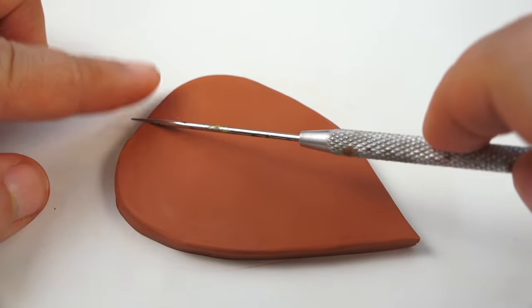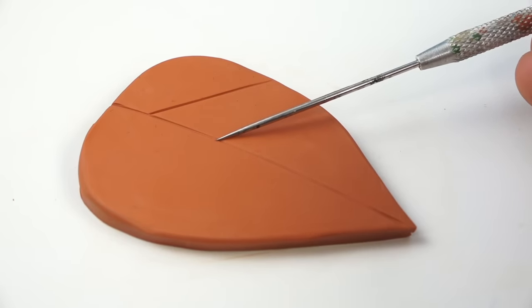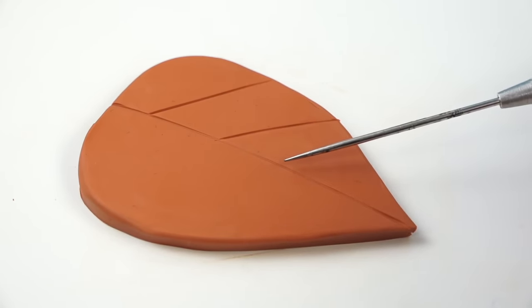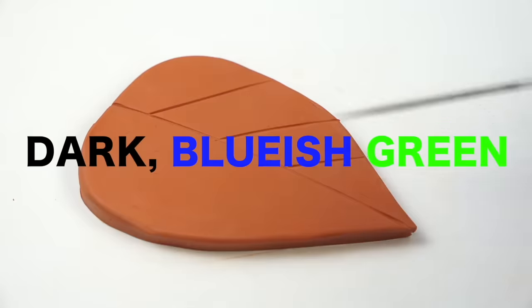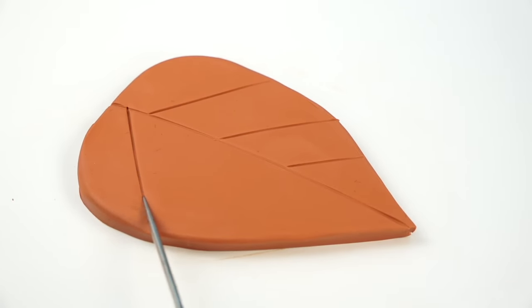All right, I am very aware that the description says large blue wings, but a big part of me really wants to make wings that look like leaves. So I'm going to go with a dark bluish green or greenish blue. I don't know if it's cheating. I don't think it's cheating.